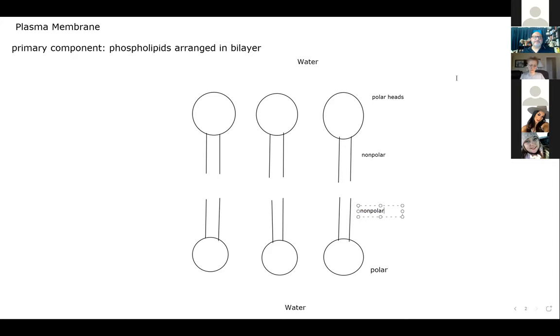Yes, Stephanie. So these polar heads contact the inside and the outside of the cell, the fluid inside it. Correct. And that's why we have this bilayer arrangement, so that the polar heads can interact with water and the stuff in the water outside the cell. This over here is the outside, let's say.